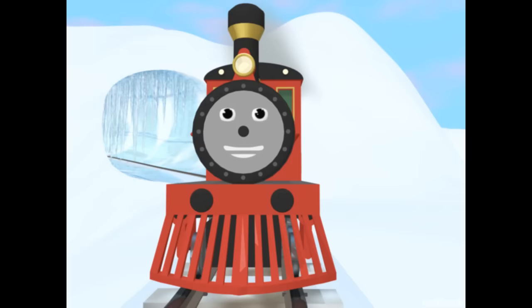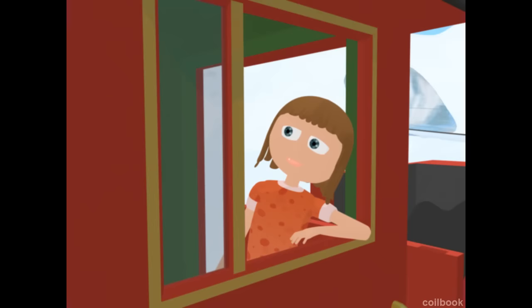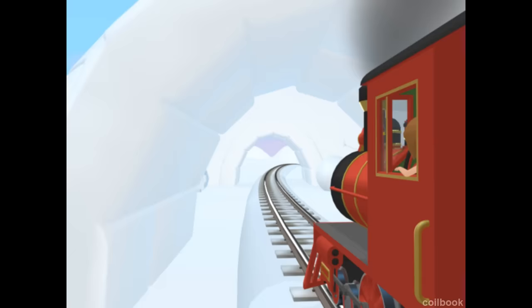An ice house. This is an igloo. The letter I makes the sound I, as in igloo. Let's see if the letter I is inside. It's cold in here.